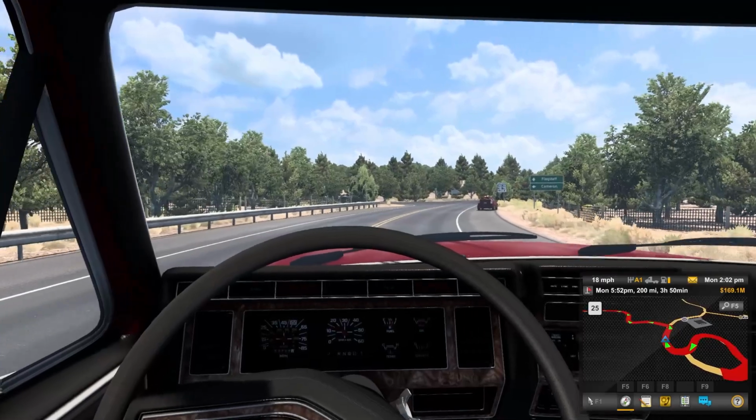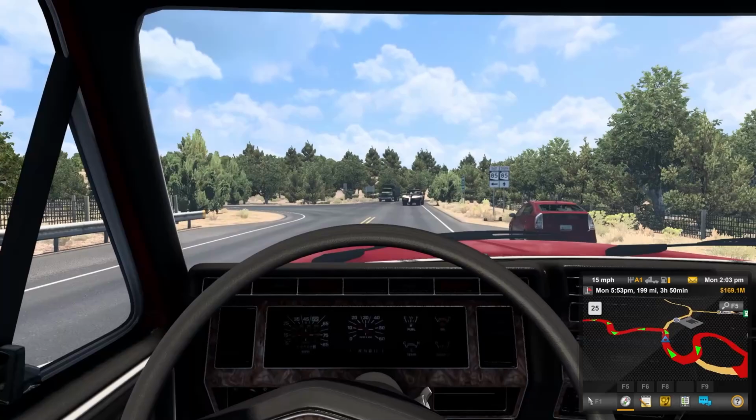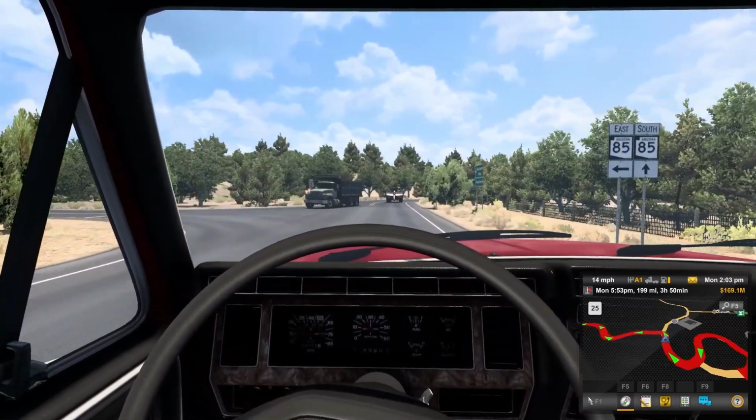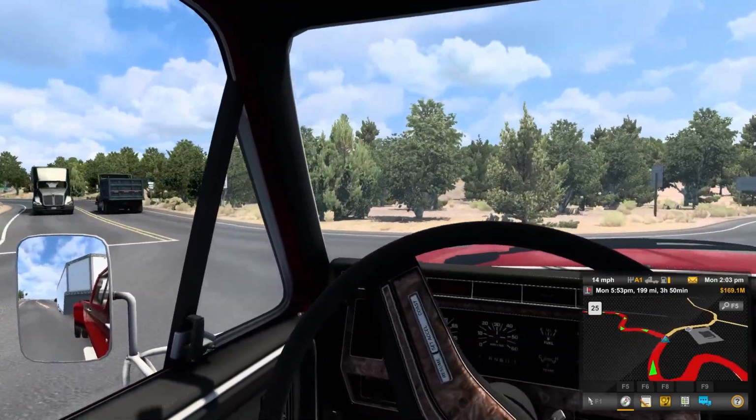I've also been looking at Star Citizen. I don't know if any of you guys are Star Citizen fans, if you ever heard of it, if you played it. Whatever the case may be. If you haven't, it's a space-based MMO.